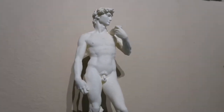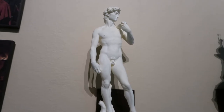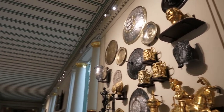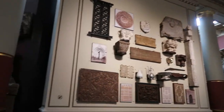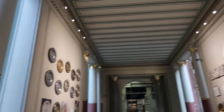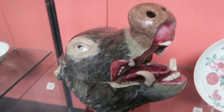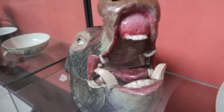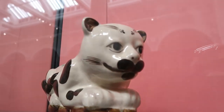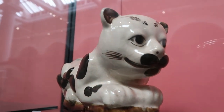Turns out Michelangelo's David is super small, in my hand for scale. Weird. The boar's head terrine is absolutely terrifying. I love it. Also this cat. I love him.